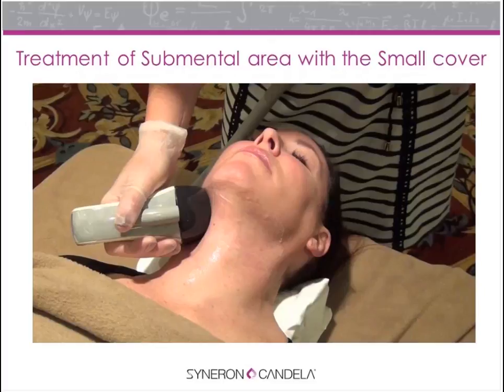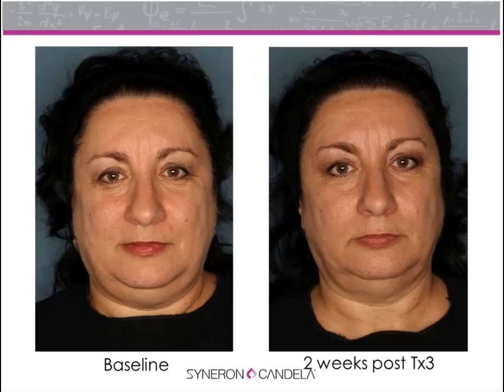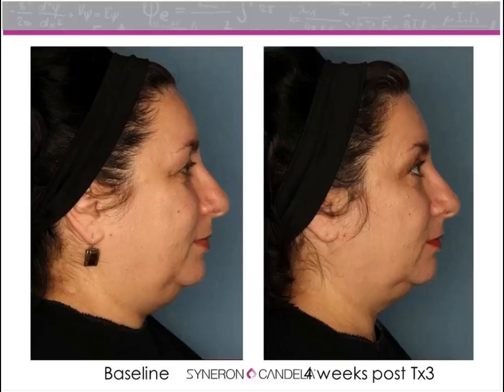This is showing you how you would have the patient, and a lot of patients like it because there's a massage on it. This is a decent result after 3 treatments for someone that didn't want to have surgery, and you could see a significant improvement.